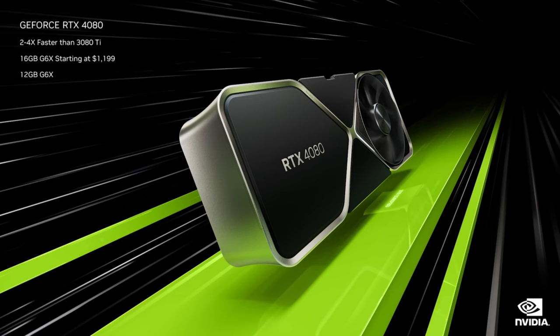The GeForce RTX 4080 comes in 16 gigabyte and 12 gigabyte versions. 4080 is 3 times the performance of 3080 Ti on Racer X. 4080 starts at $899.